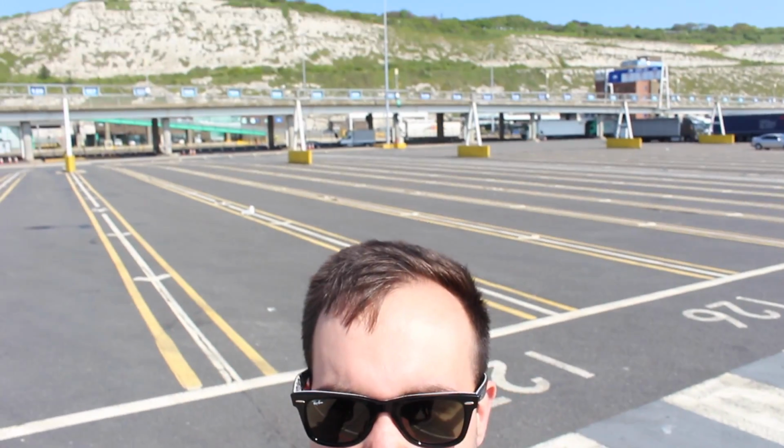We've just made the trip down to Dover. As you can see, I've got the port and the cliffs behind me. It's quite windy and blowy down here. But we've just arrived, plenty of time, made really good time on the motorway, and we're just going to grab something to eat. Didn't really have breakfast this morning, so quite hungry, quite peckish, and we've got a bit of time to kill. So we're going to go and get some food, wait for the ferry, get on the ferry, and I'll probably catch up with you guys there. See you in a bit.